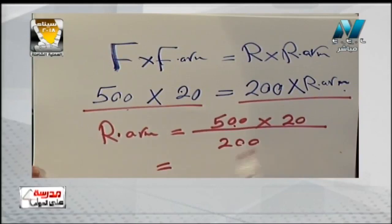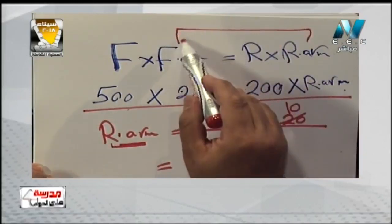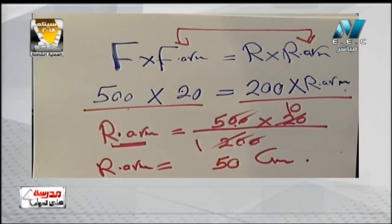Here I can omit the two zeros and deal with the calculator. 5 divided by 2 equals 2.5, so 2.5 by 20 equals 50. 50 what? The resistance arm has the same unit as the effort force arm. The effort force arm here is in centimeter, so the resistance arm equals 50 centimeter. So again, the problem of lever became very easy.